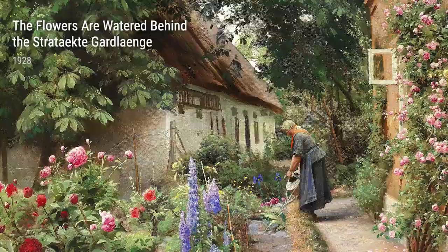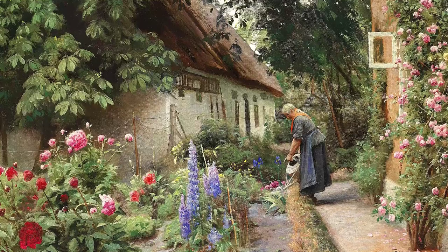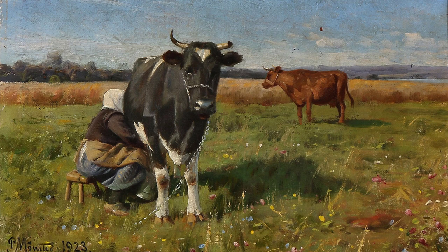Harvesting near Lake Thorso, Virklund, Silkeborg in 1924 displays Mønsted's appreciation for the hard work of laborers, highlighting their determination and the bountiful rewards of their efforts.